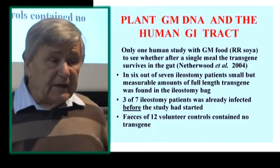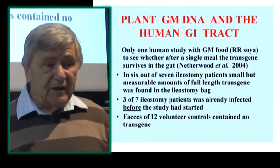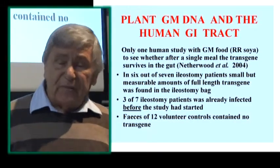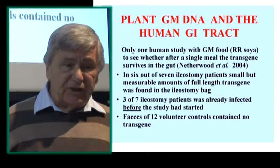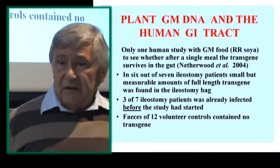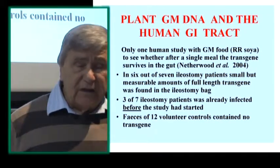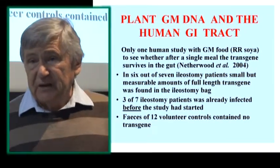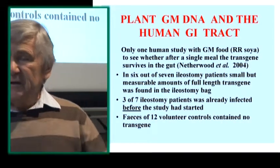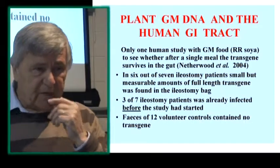And what they found was that in 6 out of 7 ileostomy patients, small but measurable amounts of the full-length transgene found its way into the ileostomy bag. Now that, of course, contained all the bacteria. The bacteria had then been passaged 4 times, and the GM DNA was still there.